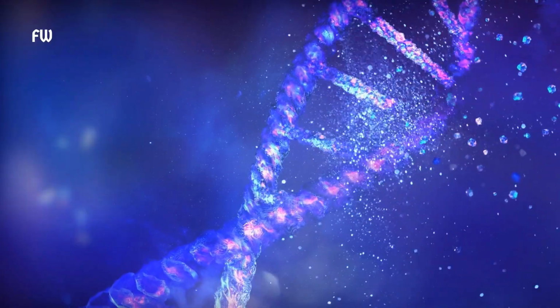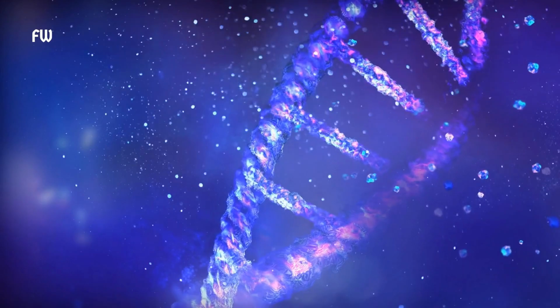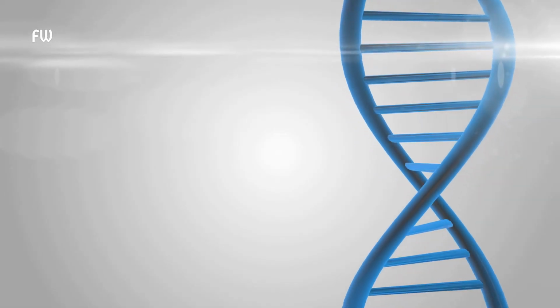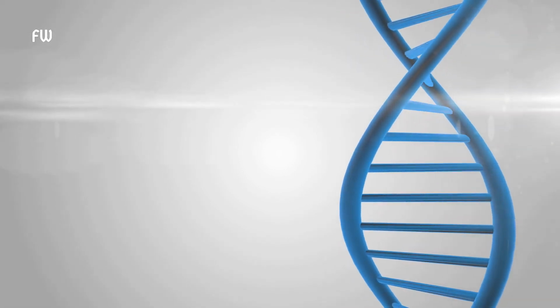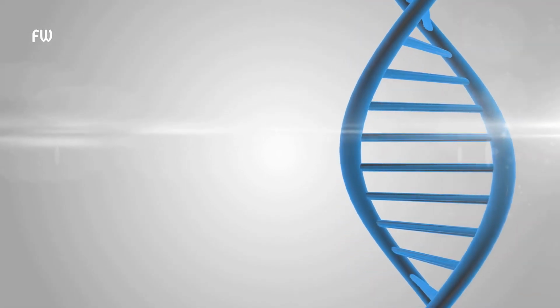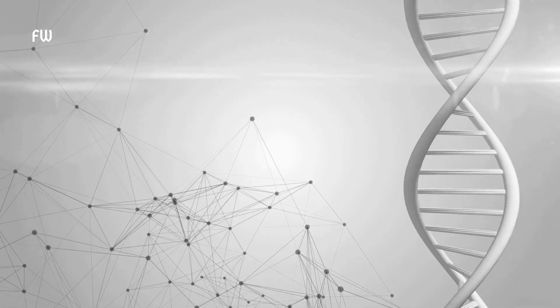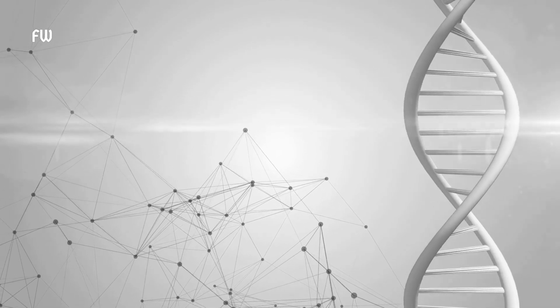For example, scientists are exploring the use of antioxidants and other compounds that can help to reduce the effects of radiation on the body. Other potential treatments include using gene therapy to repair damaged DNA or developing drugs that can stimulate the production of new healthy cells. In addition to these approaches, scientists are also working on developing new technologies that can better monitor and track radiation exposure in space.